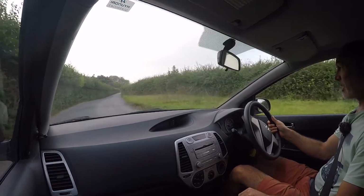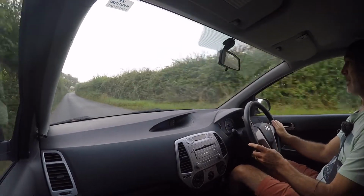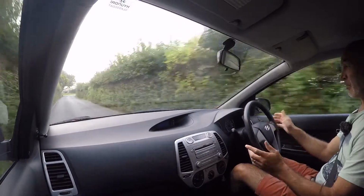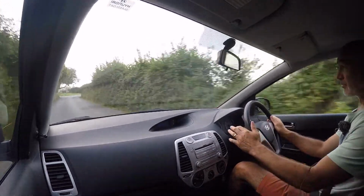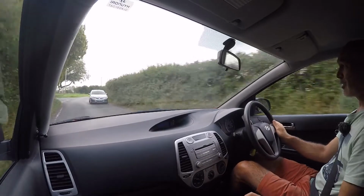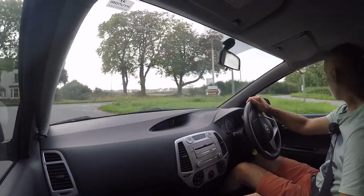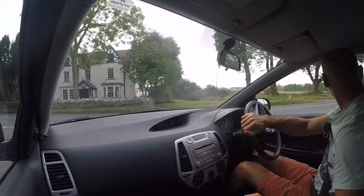So coming to the steering of the car, nicely weighted actually. Again, too many little cars tend to go for over light steering. The car tracks absolutely dead straight. There's no vibrations at this speed, or certainly any speed up to the legal limit actually. But it feels really, really tight on the road.